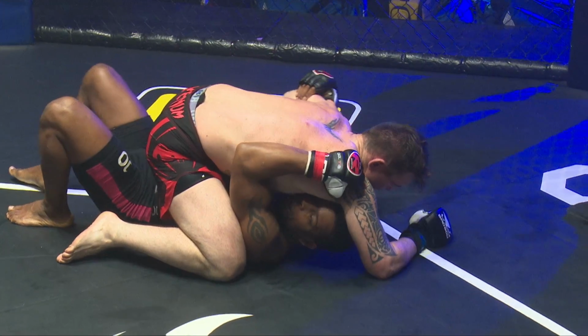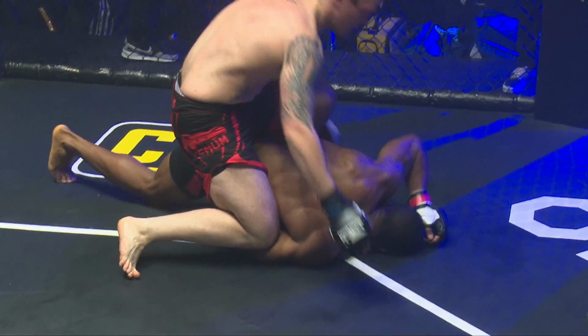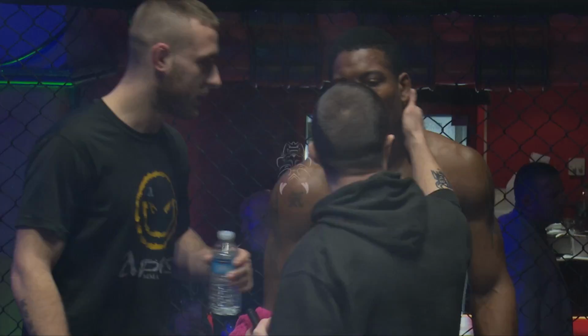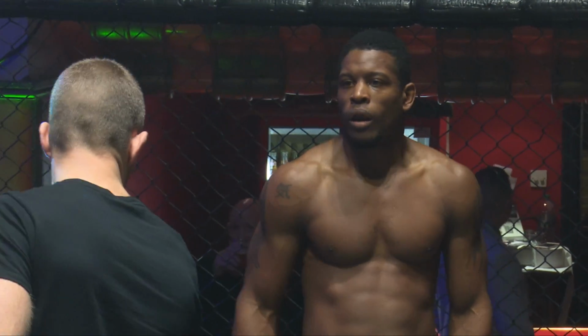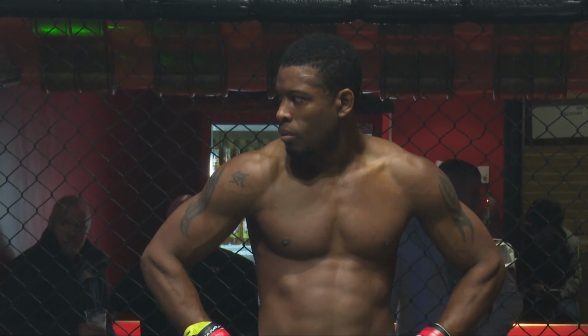Yeah, again, some good work towards the end of the round there for Stanton, but Banks did extremely well for the duration of that round, making it extremely frustrating for Mick.